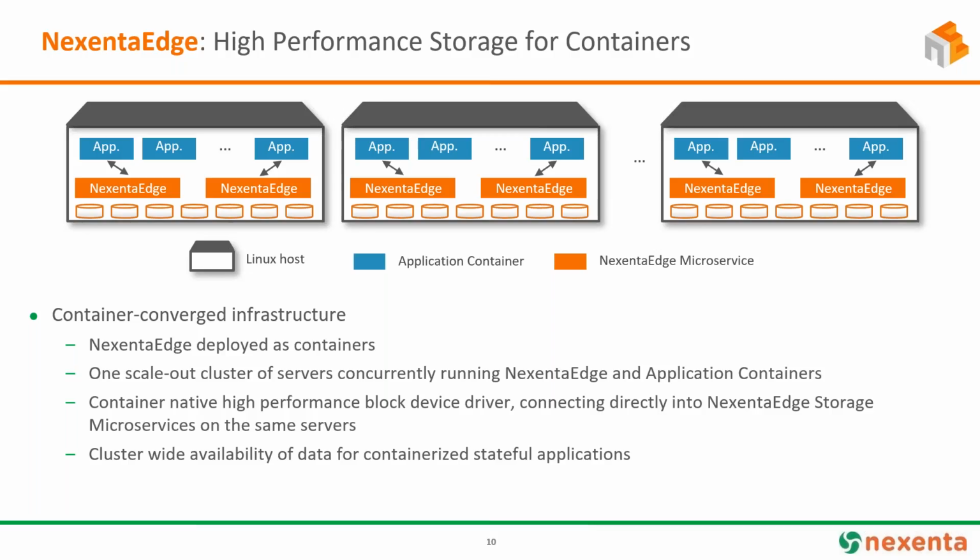With the container infrastructures, we've actually taken it a bit further than the integration with OpenStack today. Today, we actually allow Nexenta Edge to run inside of a container itself, taking storage from the host and then presenting that storage out to other containers. So we can run Nexenta Edge as a microservice in a container environment, which is a pretty unique and pretty cool technology. The way we do that is by leveraging networking and storage combined.